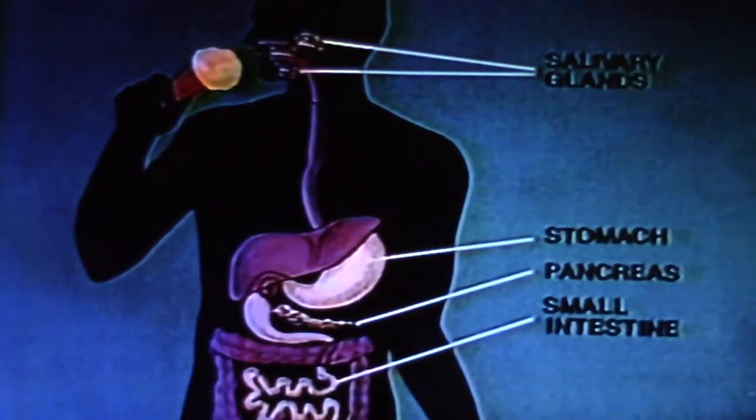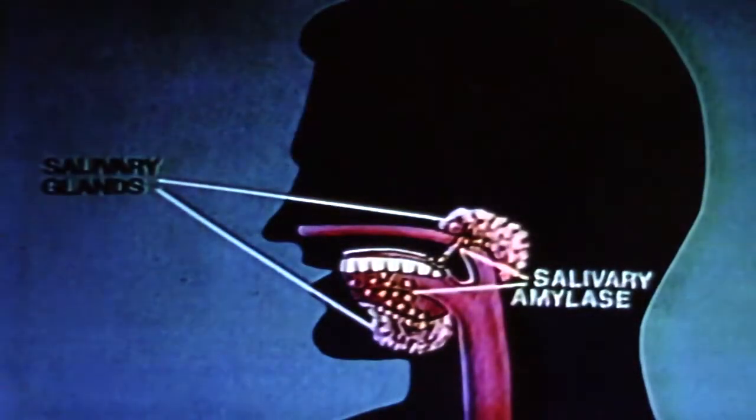Let's examine more closely how enzymes secreted by different parts of the digestive system operate. Digestion is a multi-step process through which the proteins, carbohydrates, and fats in our diet are broken down into simpler compounds that can be used by the body's cells. It is a process that can begin in the mouth the moment we bite into a piece of food. Glands in the mouth secrete saliva, which contains the enzyme salivary amylase. This enzyme begins the process of breaking down starches, a kind of carbohydrate, in foods like pasta and bread.